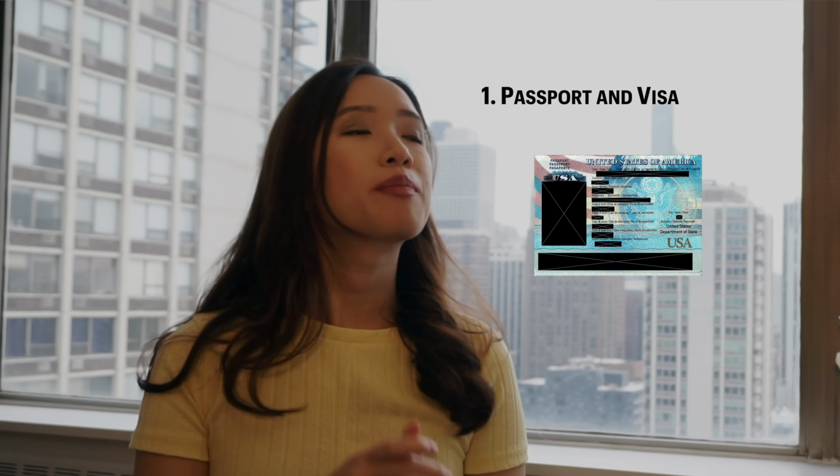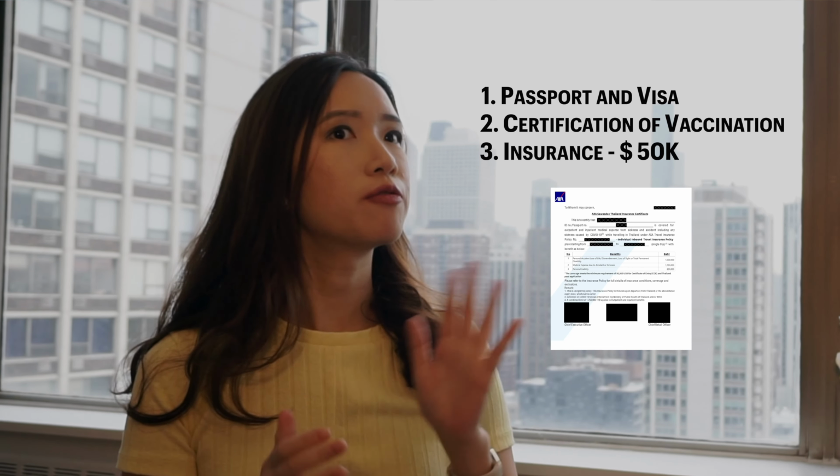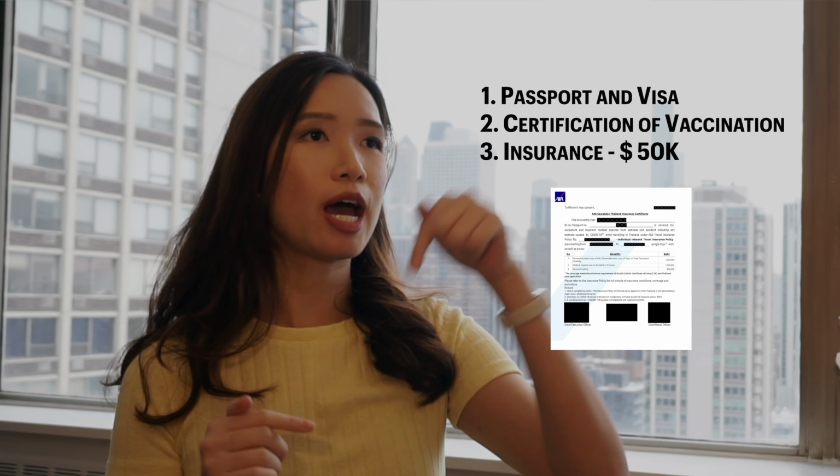Well, there are 4 documents that we need. First one is passport and visa. For visa, if you're American and travel in Thailand less than 30 days, you don't need that. Second thing is certification of the vaccination. Make sure that you have that. Third one is insurance. They want to make sure that you have minimum of insurance coverage of 50,000 USD. So you can ask for the letter from your insurance company for the proof, or you can buy it as well. And there's a link from Thai Pass website, which we will attach at the description of this video.